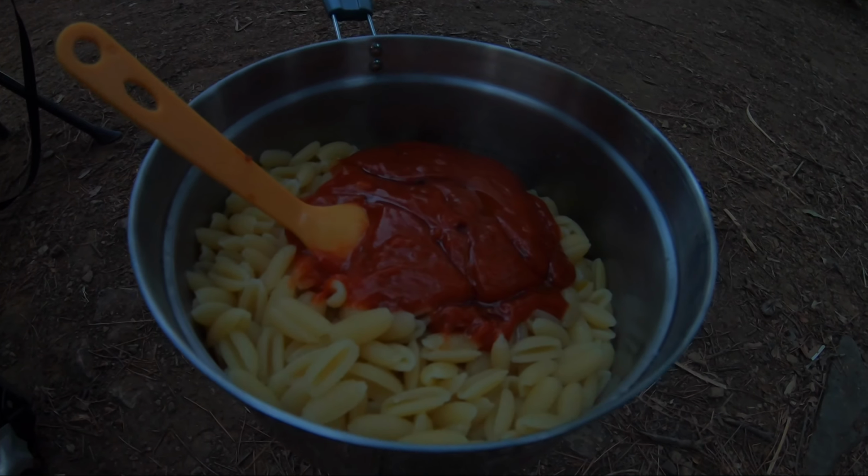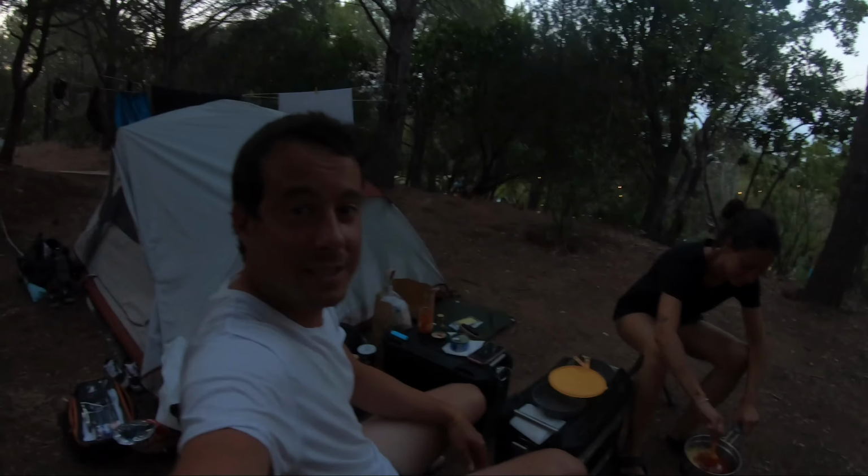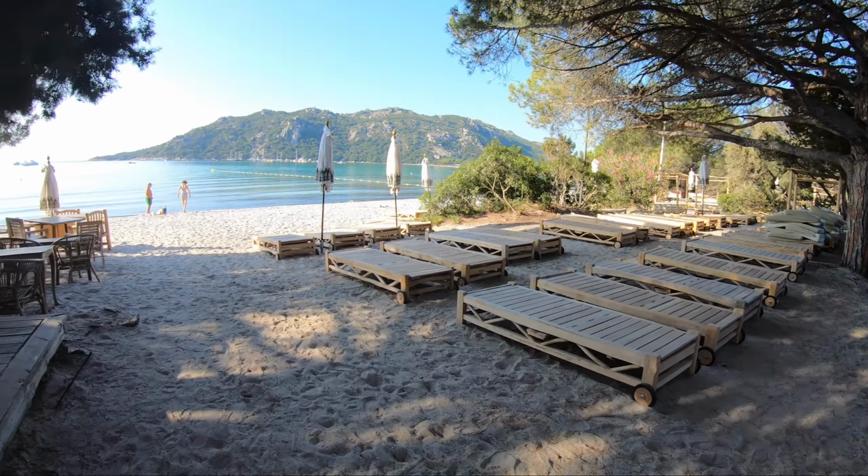Tonight's menu is pasta. Really good camping spot. I recommend anyone who passes by here to stop here. Really good.